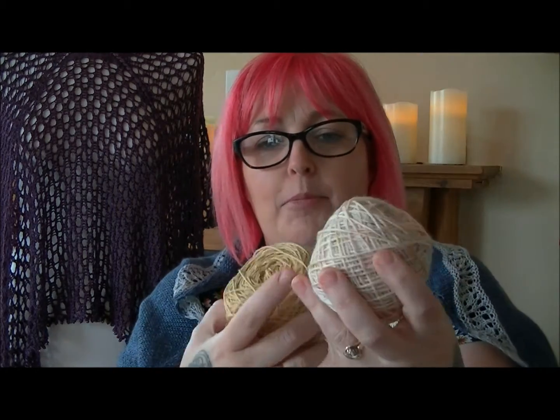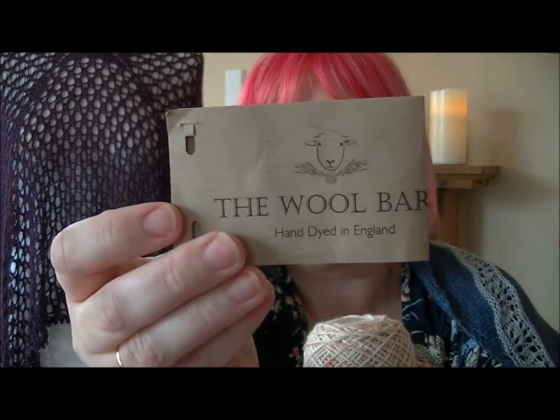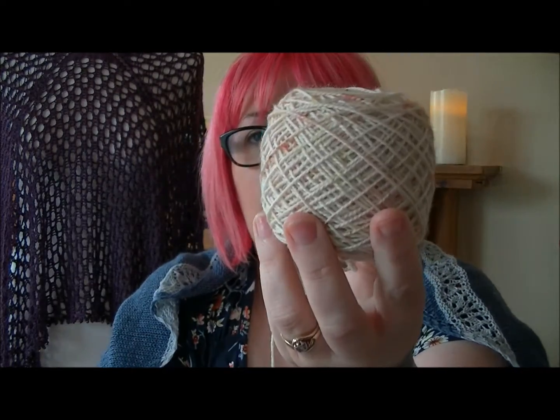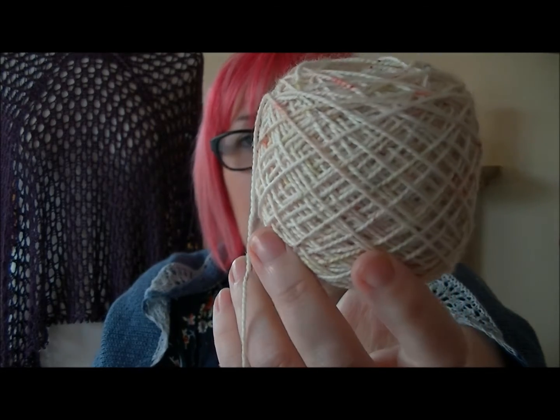I am using this beautiful yarn. This is Rose Garden from the Wool Barn, and it is 80% superwash merino, 10% cashmere, and 10% nylon. And you will see in it, it's got flecks of pink and yellow and green throughout it.